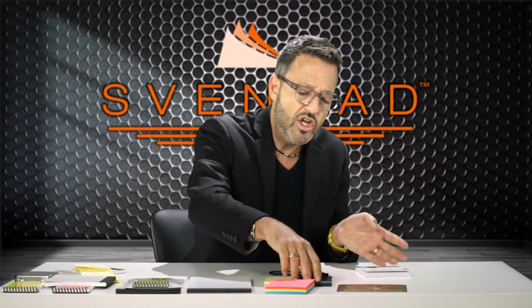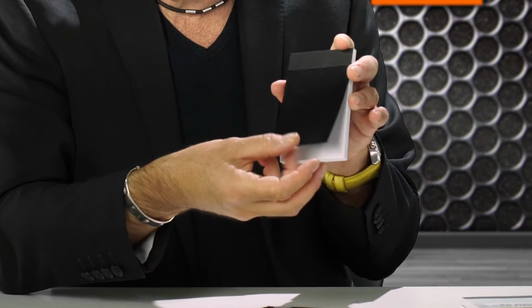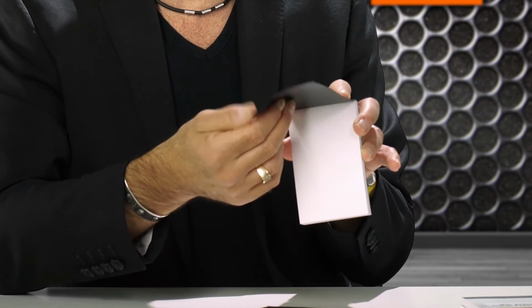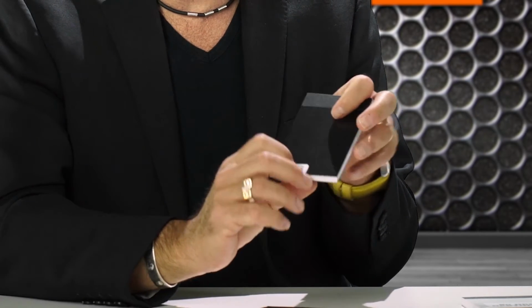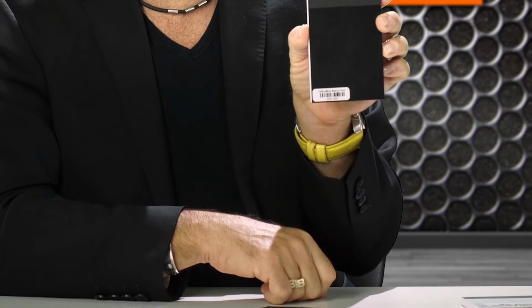Let's talk about the various pads that are available now. So we've got the original pocket size. We've got the SvenPad Mini, which has a leatherette style cover. This is a little bit more durable. It's a heavier cover. It has the same Office Max barcode label on the back.